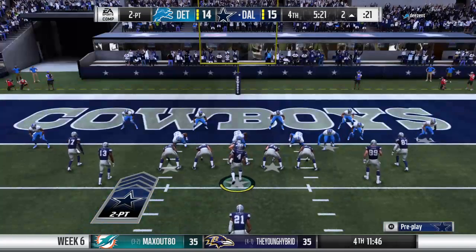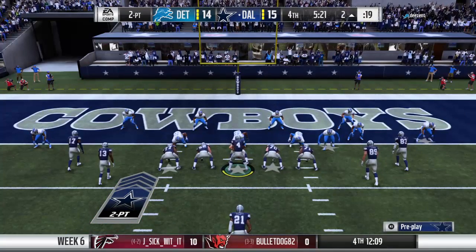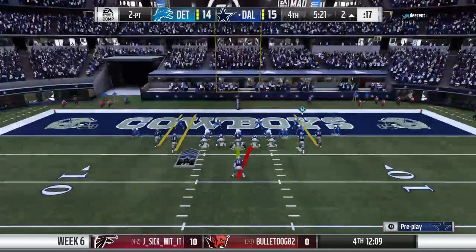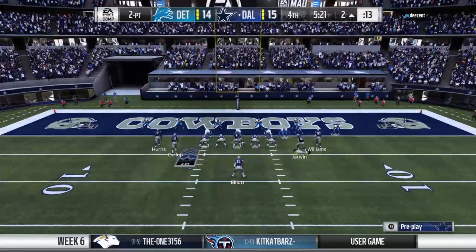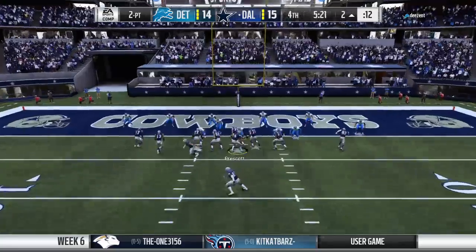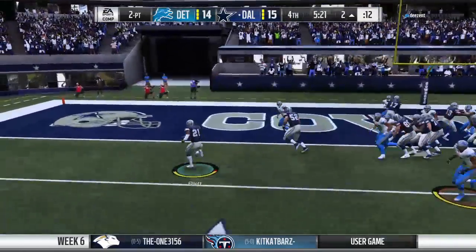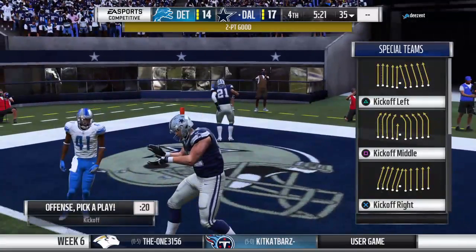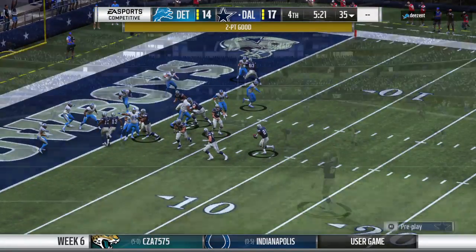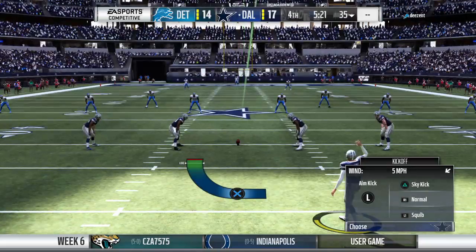Yeah, play here for a touchdown. They'll let Elliott try and run it in. And he'll get into the end zone. So now a field goal would only tie as they've upped their lead to 3.